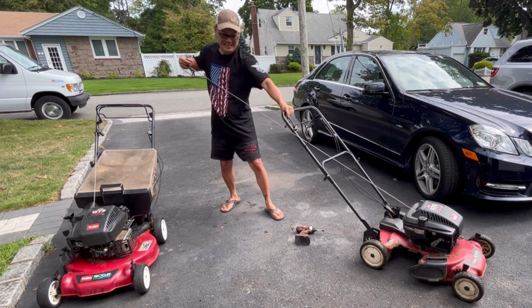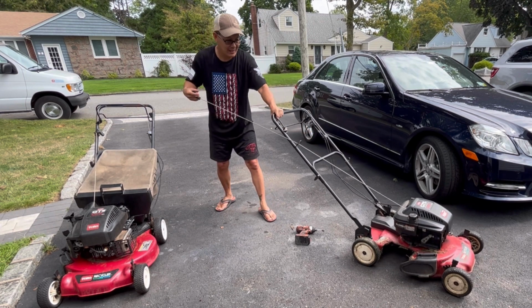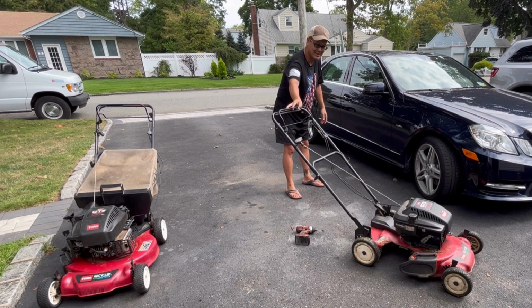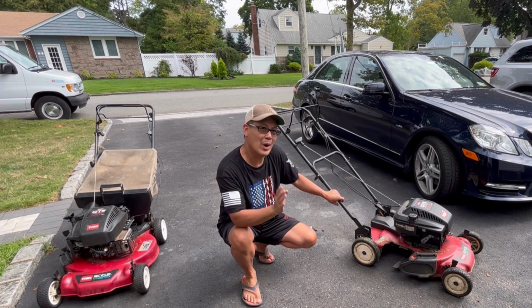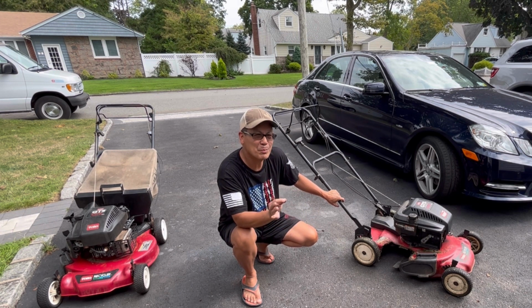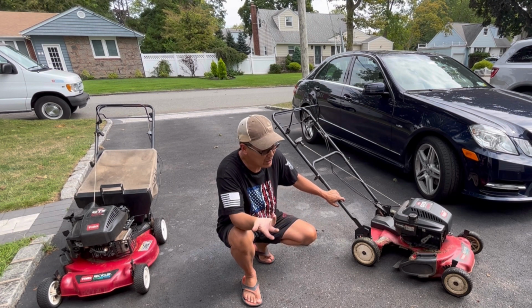See if it turns over. Ooh. Hey, that's a nice blade. Look how silvery it is. How about that, huh? Engine started right up after we primed it. It's got a little bit of gas in it, obviously. Sounds smooth, with the exception of a little bit of surging, which means that you could just clean out the carburetor a little bit. It ought to be okay.